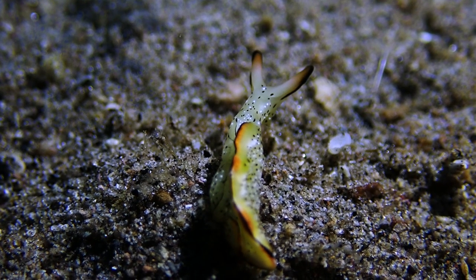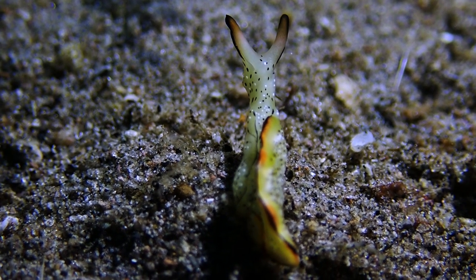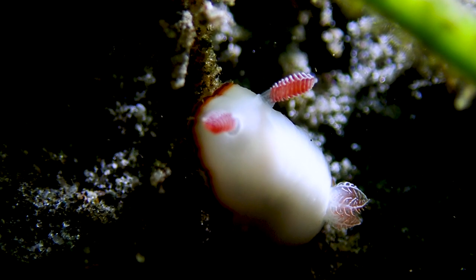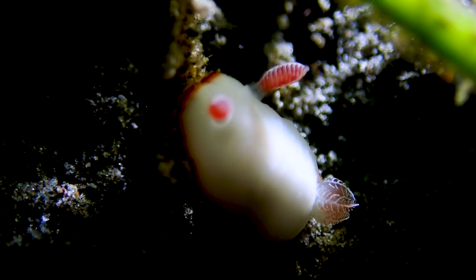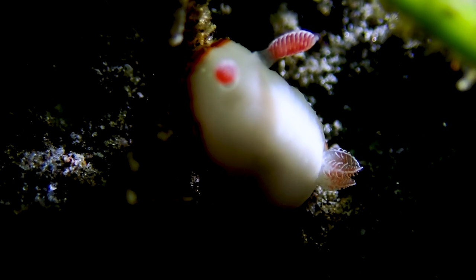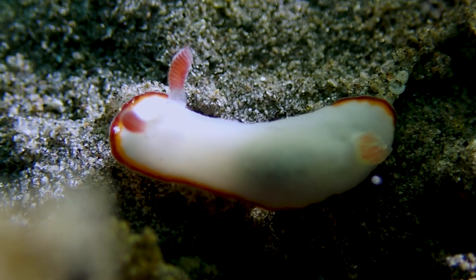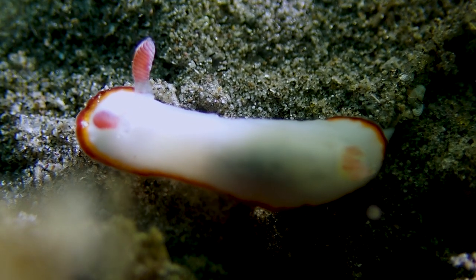This little Alicia nudibranch was slithering around in the sand as well. I think I saw more critters on the sand at the bottom of the pillars than on the pillars themselves. I have no idea what species of nudie this is, but it's definitely a juvenile, and it's definitely a new species for the book, one that we haven't seen or filmed before.